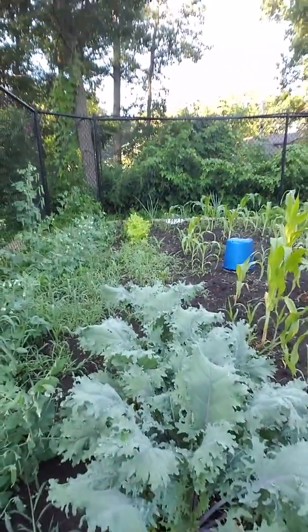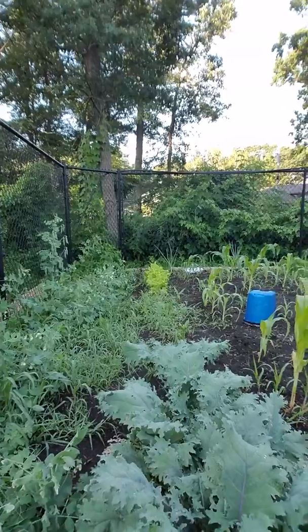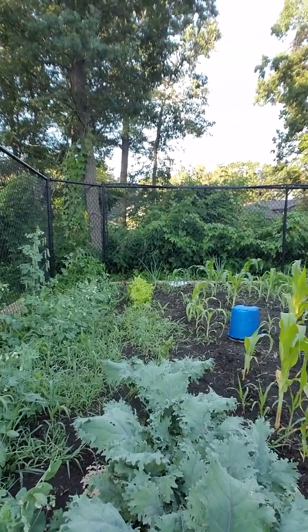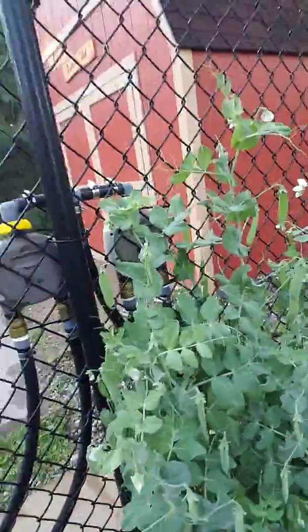On the end of this row I have some lettuce. I had spinach in the middle there, but it bolted, and so I'm going to dig that up and put some butter crunch in there. That'll be good. Right here I have a pea patch.